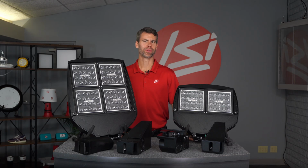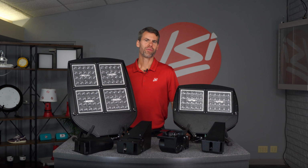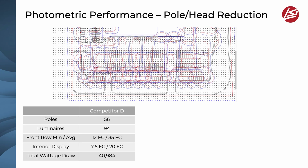To showcase the potential energy savings and pole reduction of the new Velocity area lights, I wanted to use a real-world example. Therefore, I had our knowledgeable technical service design team identify a recent automotive dealership project to use as an example. Automotive dealerships are ideal examples since they typically require a wide range of different optical distributions and require a significant number of poles and heads for proper illumination.